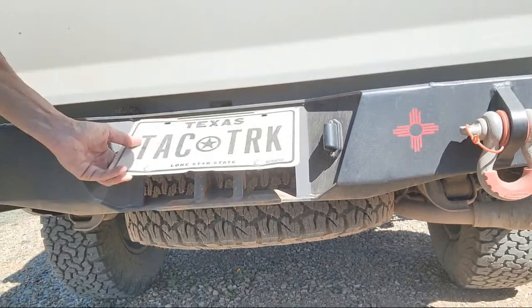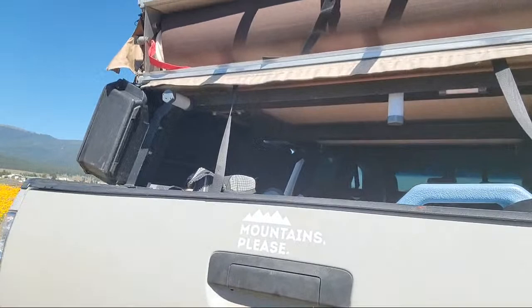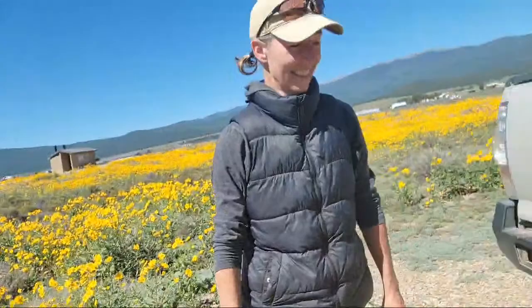But then when I'm off-roading and doing some high angle stuff, this is a high clearance bumper. That's nice. Oops. So yeah, I forgot to show everybody that.